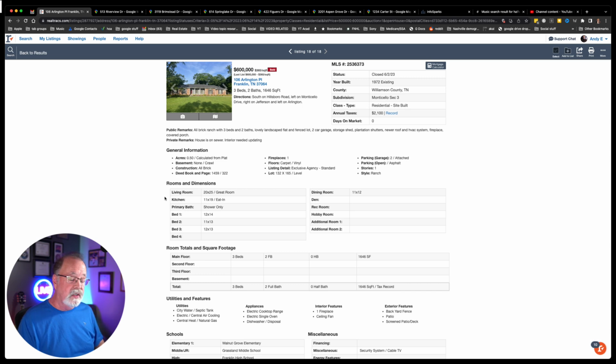Again, I know this area really well too. This was sold in 0 days. That means somebody knew it was coming, probably. 1,646 square feet. Was listed at 6, sold at 6, so everybody sort of knew this was coming. It was built in 1972. It's a large lot. It's half an acre.